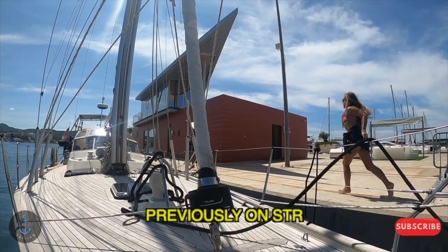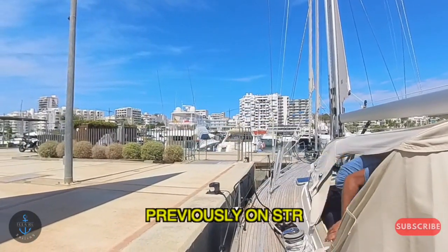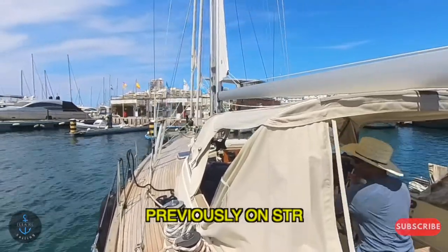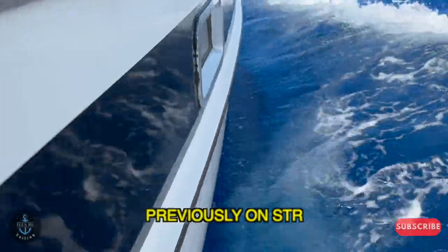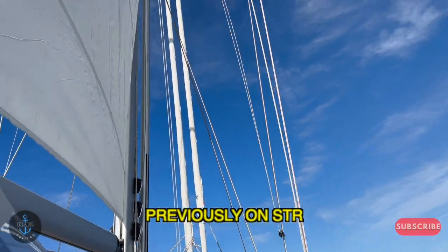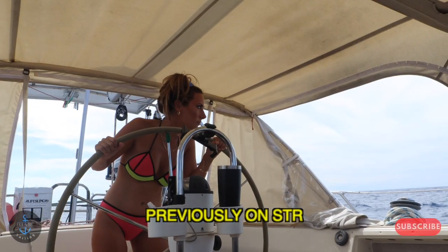Previously on Sailing Tela, we headed out to sea for about a 24-hour sailing passage to Palma on the island of Mallorca. We had 5 to 7 knots of wind, so we pulled out our mainsail as we motored onward. I got some hand steering in.